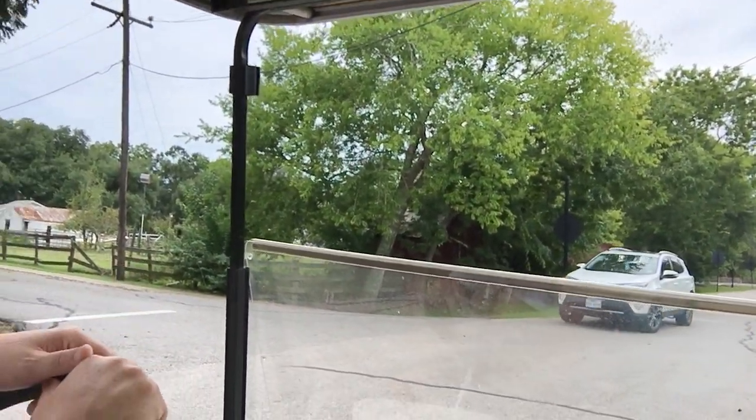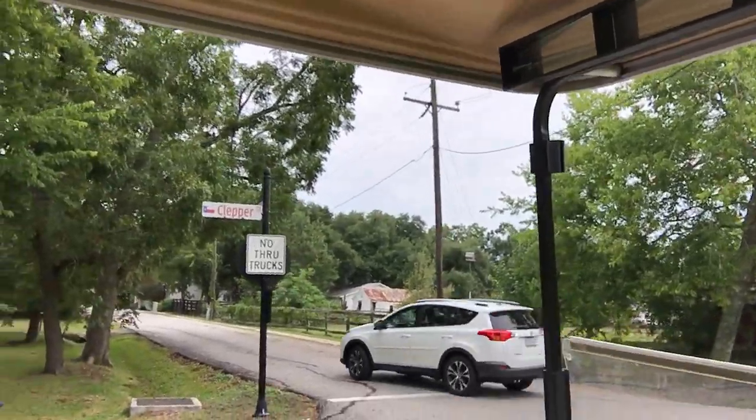We're going to let this car go first. And we're going to turn this direction.